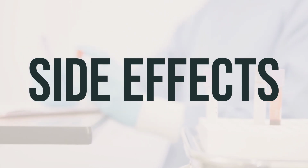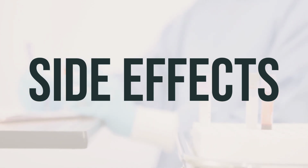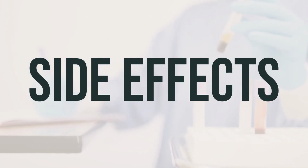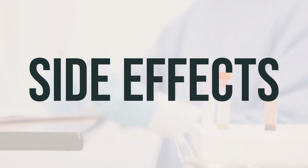Remember, your doctor has prescribed this medication because they believe that the benefits to you outweigh the potential risks. However, it's important to be aware of any serious side effects. These can include interrupted breathing during sleep, mental or mood changes, severe stomach or abdominal pain, difficulty urinating, and signs of your adrenal glands not working properly.